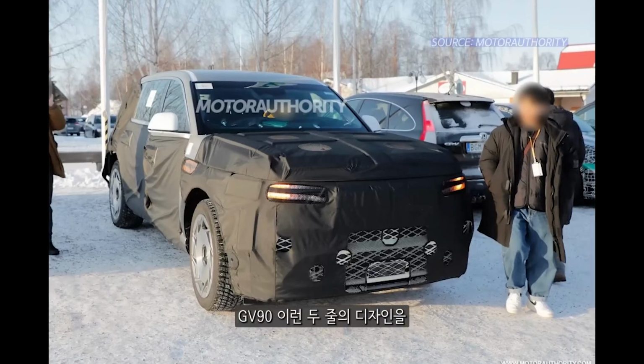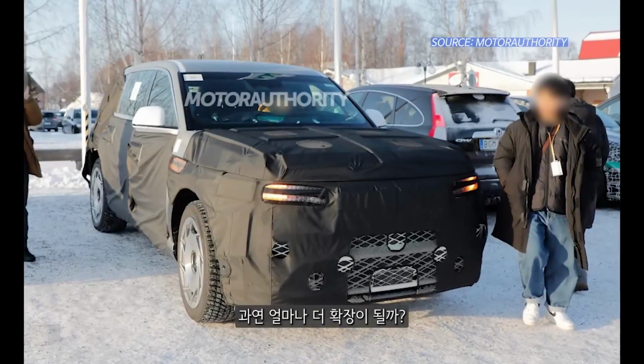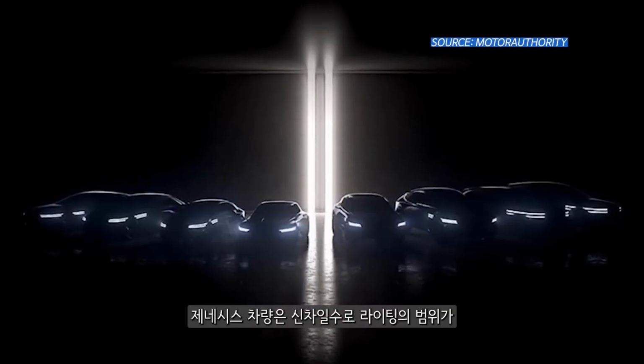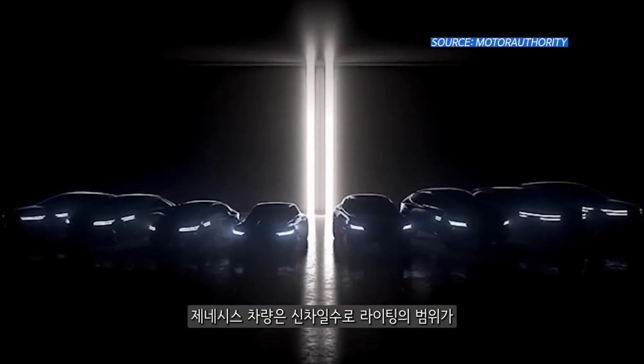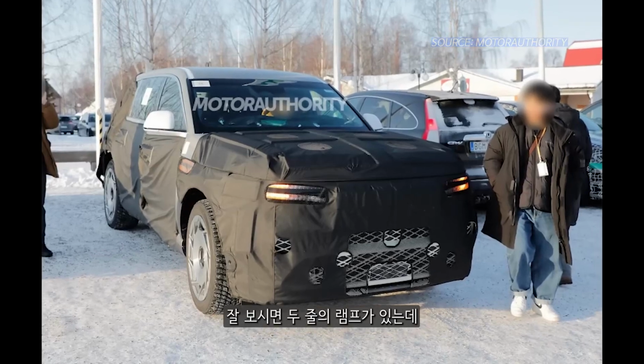The GV90 has a design that makes this two-line motif even more memorable. I am personally curious to see just how much further this can be expanded. You can see that with newer Genesis vehicles, the range of lighting is expanding even more. Two lines of lamps are visible upon close inspection.